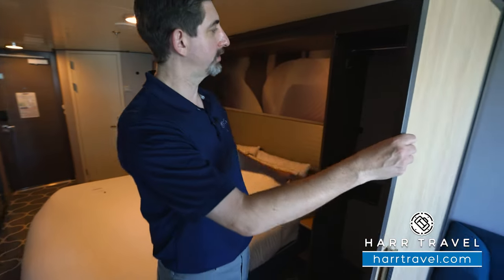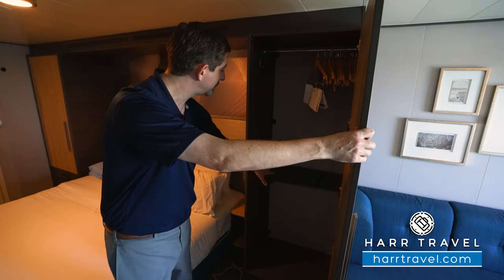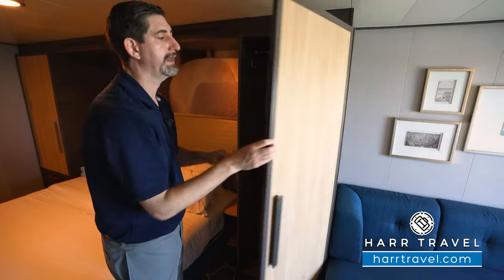This is all hanging storage in here. You can see the hangers will go all the way across. You can get more, of course, for your room steward. And then down below, you'll have more hangers and a coat hook in there.